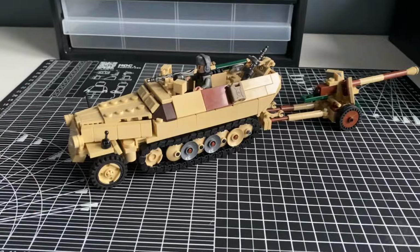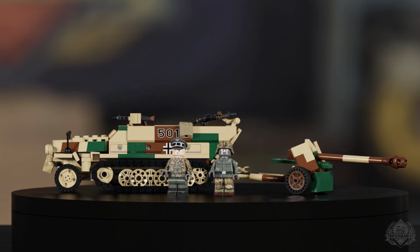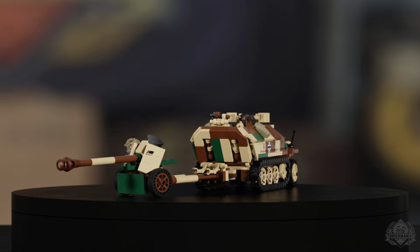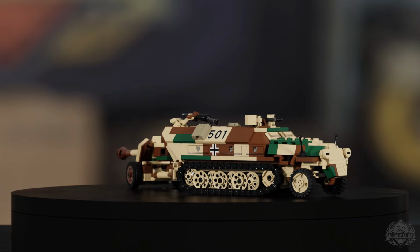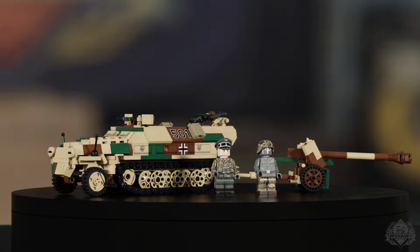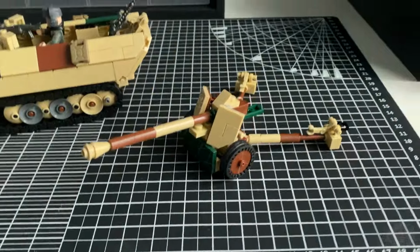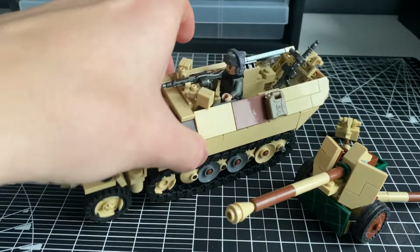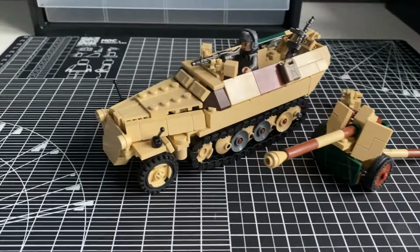This is not the finalized color, this is just my prototype, so I was just using whatever pieces I had on hand. Make sure to check out the render so you can see all the nice printing and the finalized colors. So for the kit, yeah, you do have this trailer feature. You can unhitch this pretty easily, and then you have the Pack 40, which you can widen the stance like so, and then ready to fire. You get a couple figures, so you have one vehicle commander and a driver, so they can also be operating the Pack 40 if you wish.